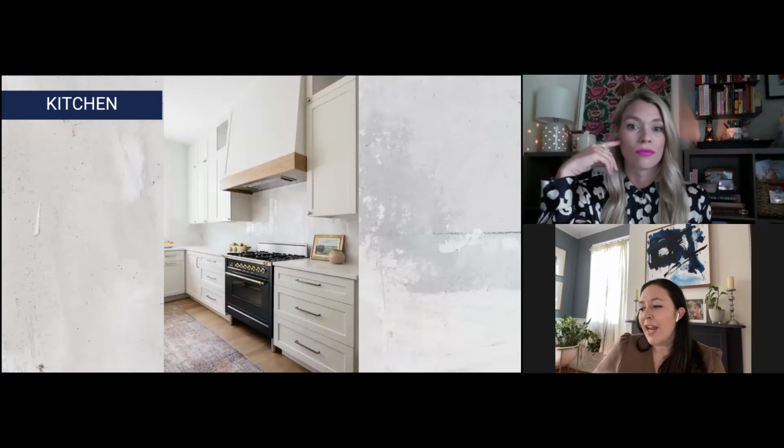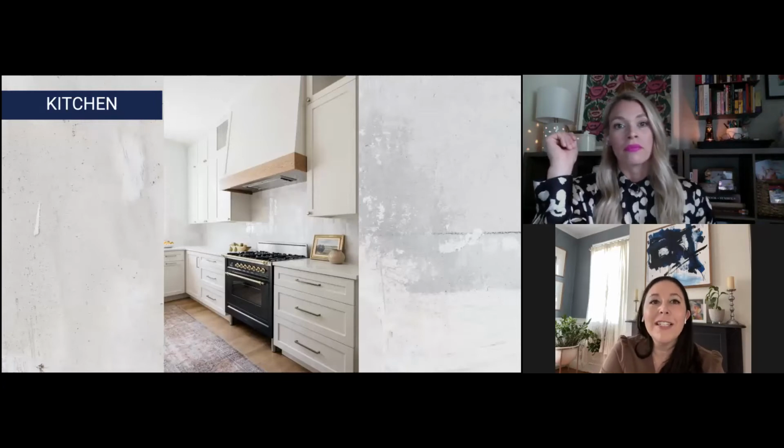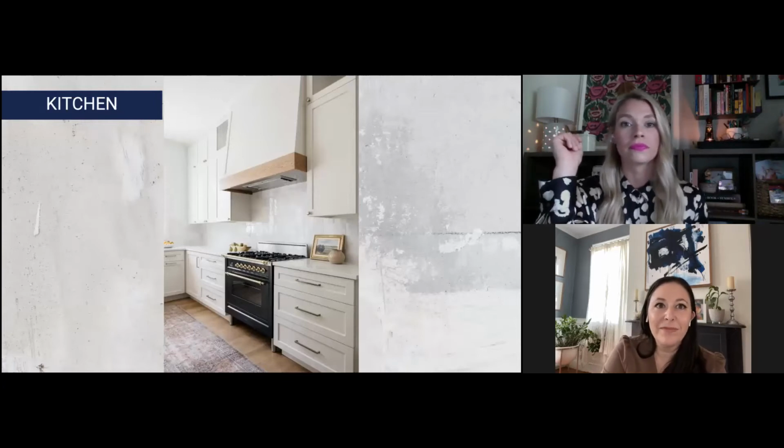Now, I know also there are a lot of cabinets out there, high-end versus low-end cabinets. So let's talk about that a little bit. When you're designing a kitchen, what are your thoughts there?